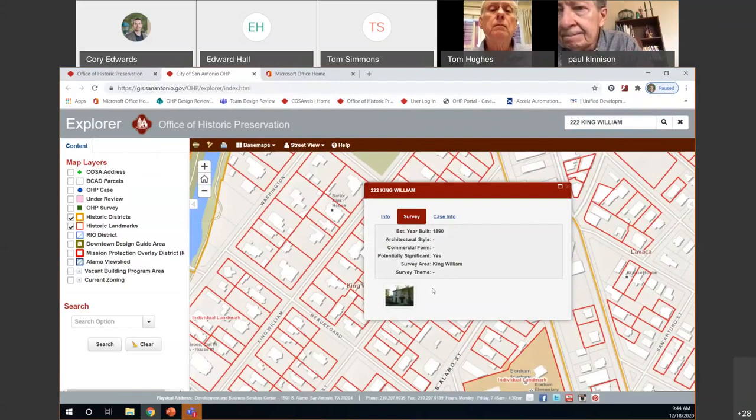There's multiple surveys over multiple years, and the fields don't always line up, so there's going to be blank forms often. But in more of our recent surveys, you will see all the fields filled, and you will most likely get a recent photo of the property as well.